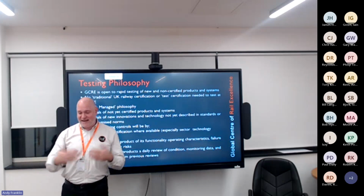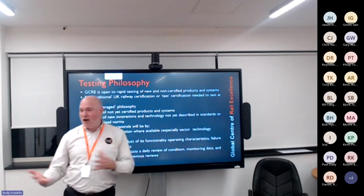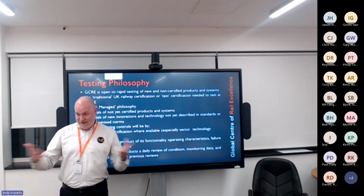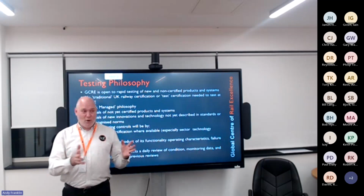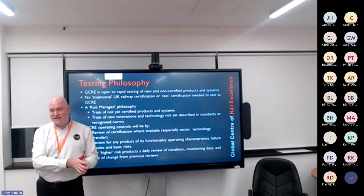That allows us to take these non-certified products or products that simply aren't covered by the current standards, because we can disapply any of the standards. We use standards as a code of practice more than we use them as an absolute set of handcuffs, because if we don't need to do something different, then great, that's the best way to do it.